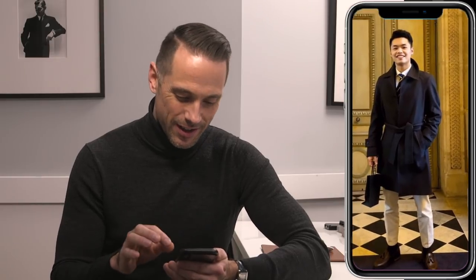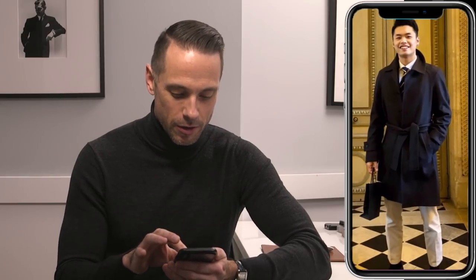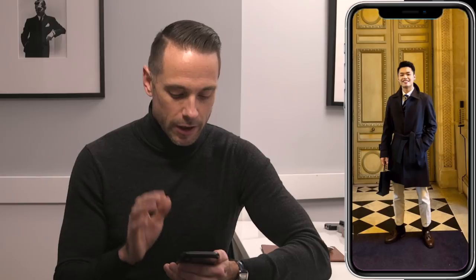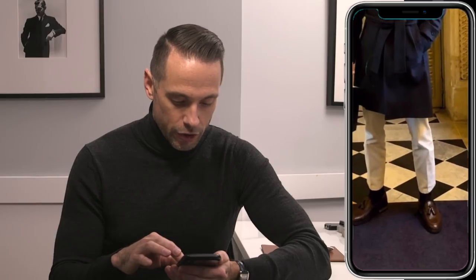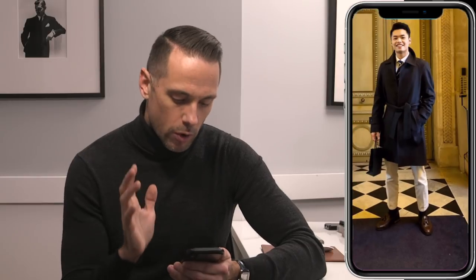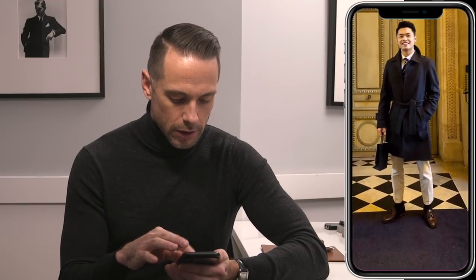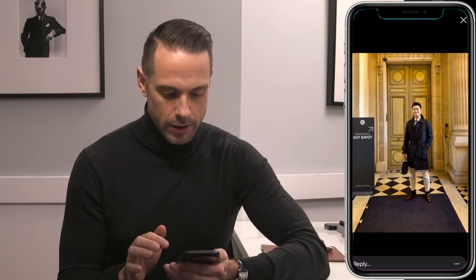I love this coat. I don't know if it's from Pini Parma or not, but it looks very similar to the gray raglan coat that I have from Pini Parma with the belt. This is a navy version. I like this look. I like the use of the light cream colored or white chinos there. I like the shoes. I like that the socks kind of match the jacket and balance it out. If I had one thing I would say, I might let those pants out just slightly. They look a little too high, but really nice, really well put together look.